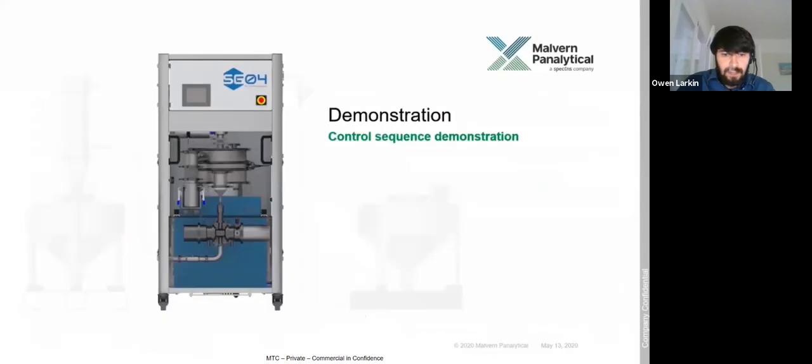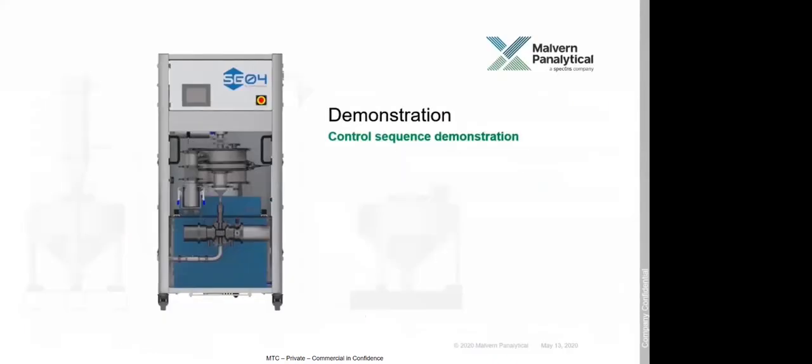For the demonstration, I've established a remote desktop connection to the system's overall industrial system PC. In the prototype system, this PC will be located in an electrical enclosure alongside the system, allowing users to remotely log in as I have here.